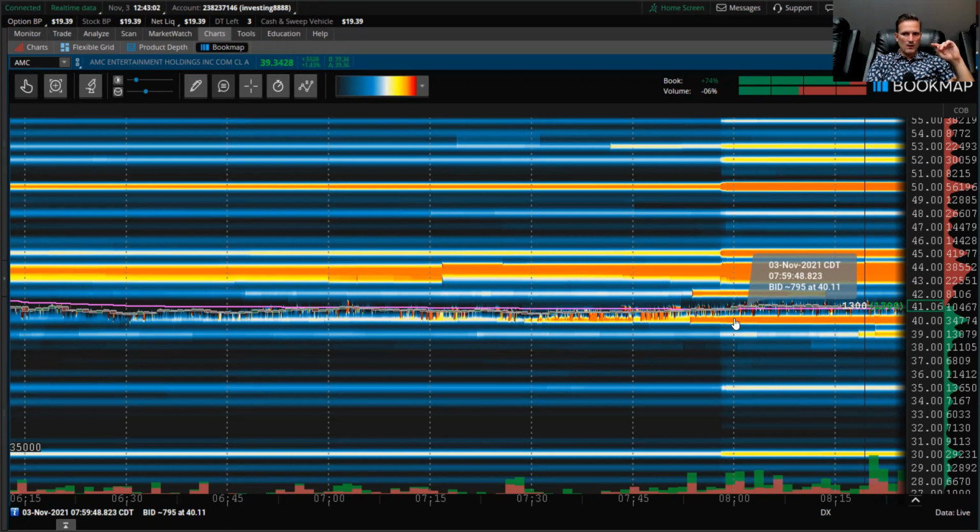With that said, we're going to start with AMC. Now, we're starting here in the pre-market, and if you've watched previous videos before, we know that we like to look at the pre-market to get just a bias on the day. And what we're looking for is these major bands of liquidity. When we see these orange and red levels, we know that there are significant orders looking to be filled, buyers and sellers at those levels.